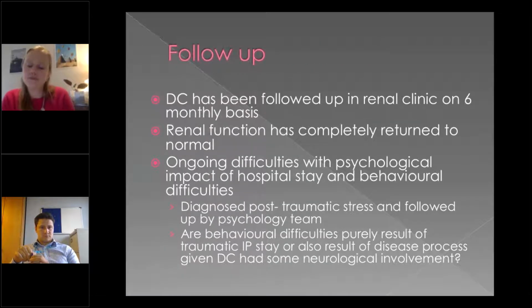So just a follow up on the case for DC. She's been followed up 6 monthly in renal clinic. Thankfully, her renal function has completely returned to normal. And from a medical and growth point of view, she's reported to be thriving. Unfortunately, she has ongoing difficulties with what her parents are describing as significant psychological change and behavioural difficulties as well.